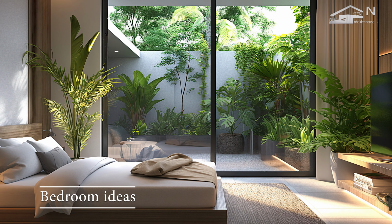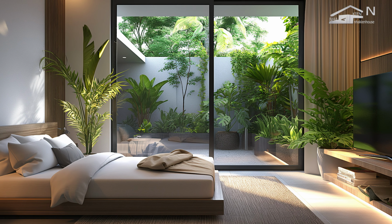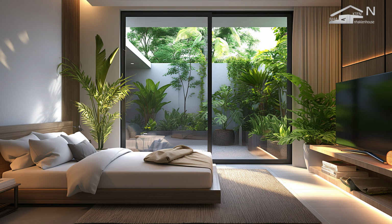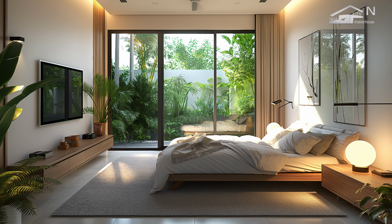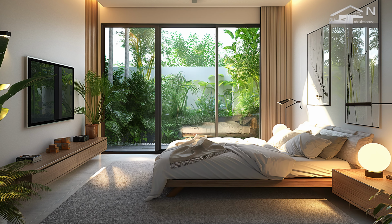The bedrooms in this modern house are designed to be sanctuaries of comfort, privacy, and style, reflecting the overall architectural theme of blending contemporary design with tropical elements. Each bedroom is thoughtfully planned to maximize natural light and ventilation, with an emphasis on creating serene and restful spaces.